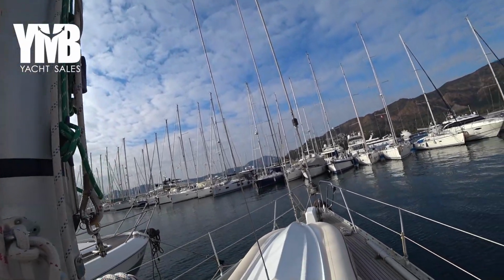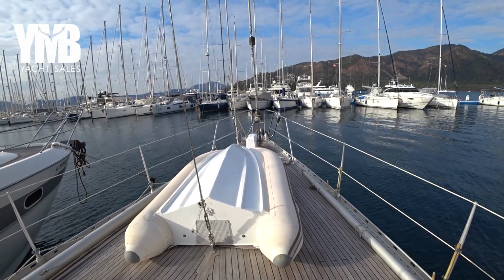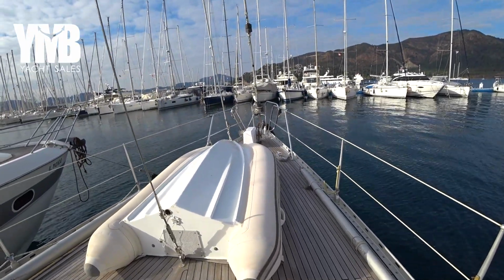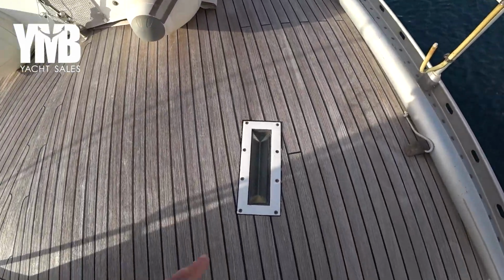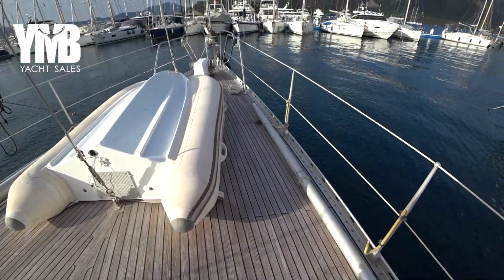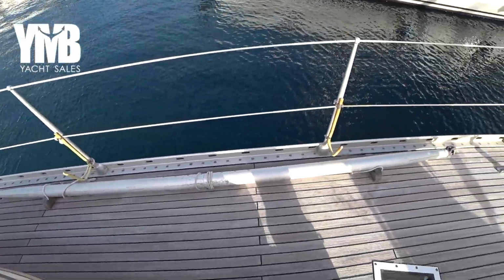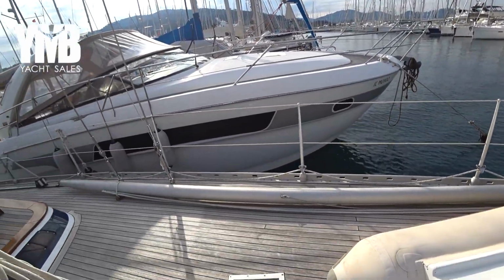Now from here you can see the vast foredeck area. If you take off this rib dinghy, which is part of the sale, you can imagine that 4 people can lie down here sunbathing. Nice arrangement for natural light with this prism light option, providing natural light inside. There are 2 spinnaker poles here, one here and one on the other side, massive ones.